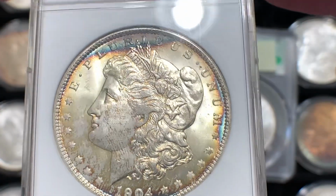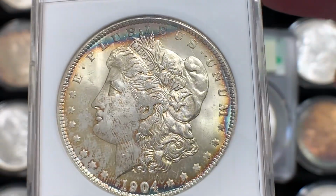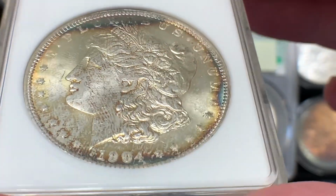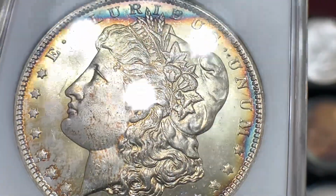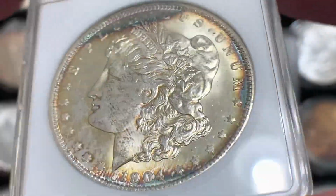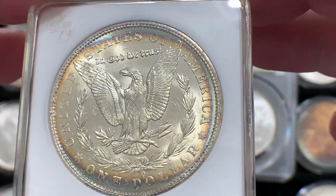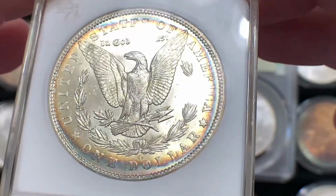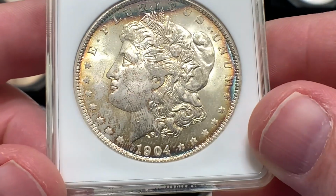So here is my original 1904 New Orleans Mint Morgan silver dollar. This is really a beautiful dollar. Very, very weakly struck, though. You can see there at the center of the coin, it's quite flat, right above Liberty's ear. But the luster, I really love. Really flashy luster. And of course, the color on this coin, I love the toning. I really have a hard time wanting to get rid of this coin, but maybe someday. But I really like this coin.